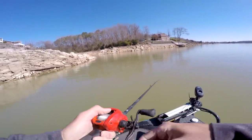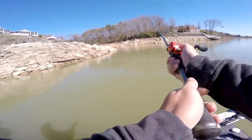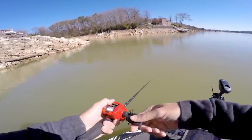Yeah, looks like these fish are on the bottom today. I can already tell you that. Look at that. Little baby ball of bait. Got about 3 fish on the bottom. Oh, dude. Oh, we got 2 at the top right there by the trolling motor.